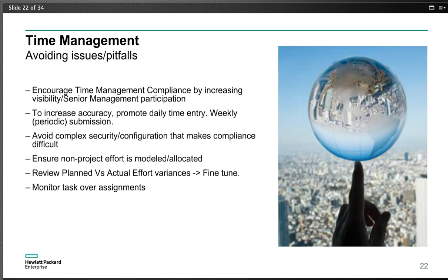But some of the customers that we've seen making it higher, in the high 90s, or even the 90 to 95% range, we went and asked, how come these customers are seeing such high compliance, and analyzed it. These are some of the things we saw. One was encouraging time management compliance by increasing visibility of senior management, either participating in time management.